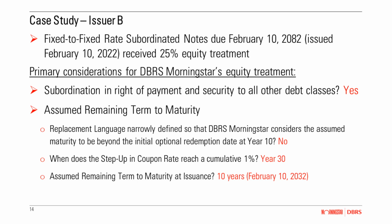In case study B, issuer B, we have a very similar instrument, but with one very important difference. After confirming the required subordination feature, the assumed remaining term to maturity is then determined. In this case, we have determined that for issuer B, the replacement language is determined to be not narrowly defined, and the issuer's intention to replace the hybrid instrument upon early redemption with an instrument with equal or greater equity treatment does not meet the assumed remaining term to maturity being greater than 10 years. In this case, the assumed maturity is determined to be in year 10, when the first opportunity to call the hybrid security is reached.